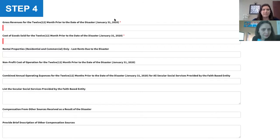For rental properties, here you can identify your lost rents as a result of the COVID-19 disaster. I don't believe we have any nonprofits here, so I'm not going to spend any time on that. Combined operating expenses for the 12 months prior. This is for faith-based entities. We don't have that.